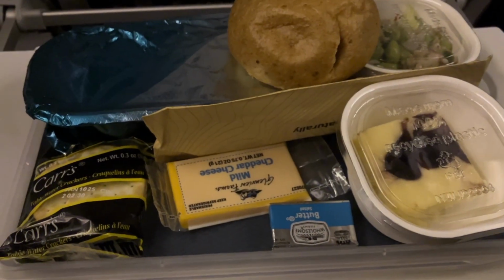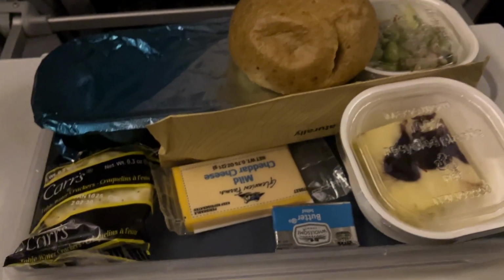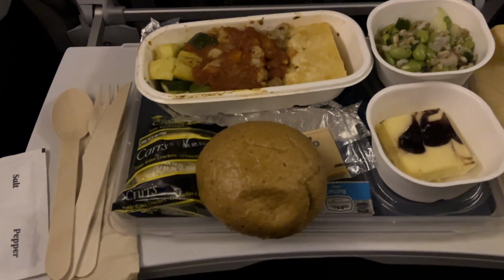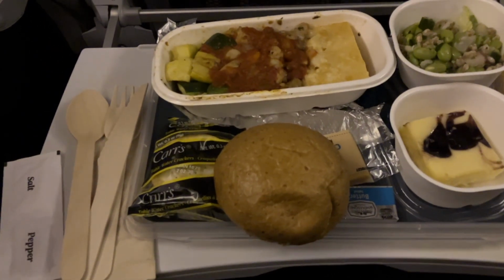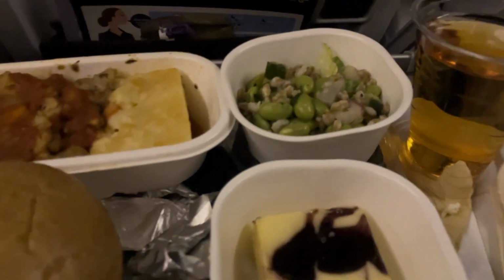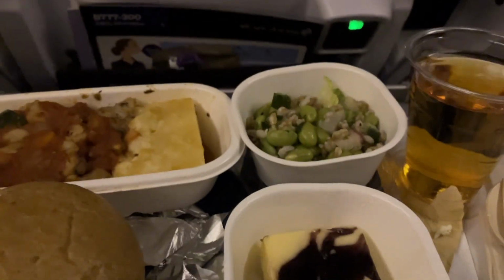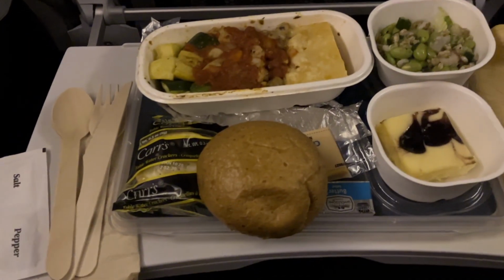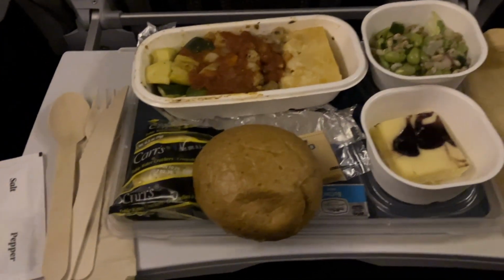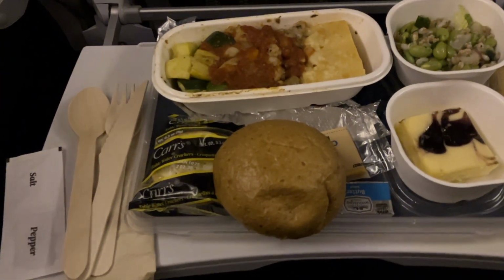Soon enough, dinner service began. There were two options for the main, beef and chicken. I chose the chicken. It came with a warm roll, crackers, cheese, butter, some sort of salad, and a cheesecake. Cutlery was made out of wood. For a drink, I chose apple juice. While the main course didn't look very appealing, it tasted good. Plus, the bread roll was very warm and soft. Overall, the meal wasn't as good as what I had on Lufthansa earlier this year, but still, it was nowhere near the worst I've had.